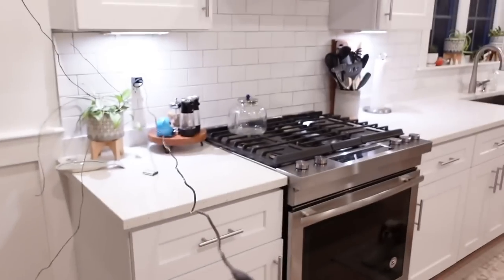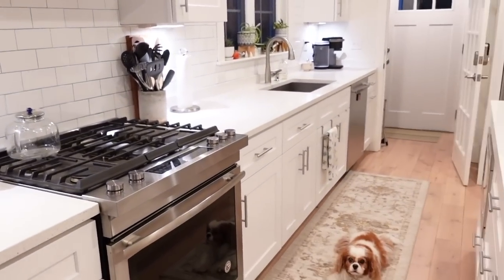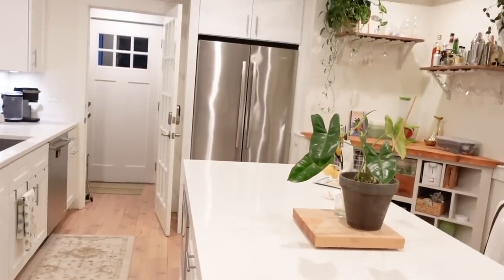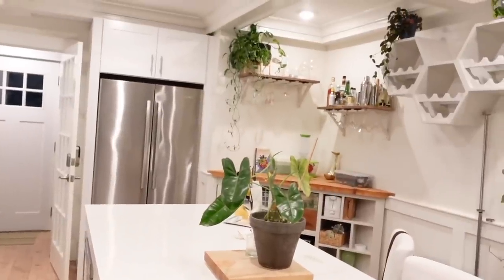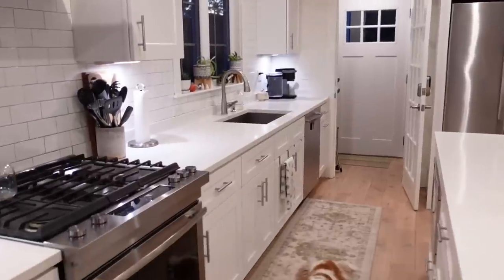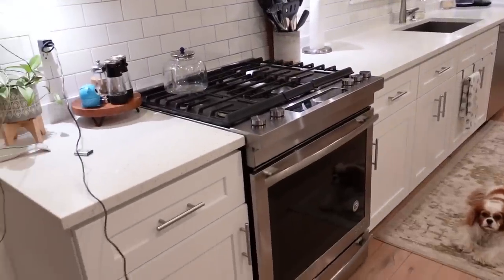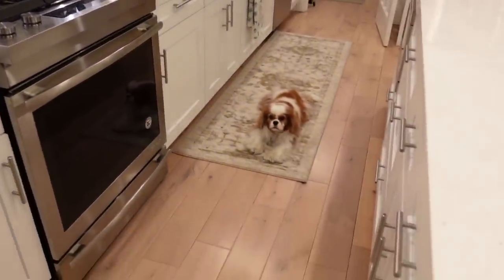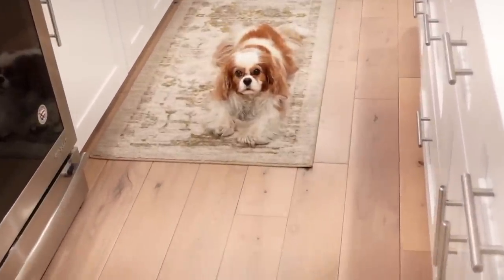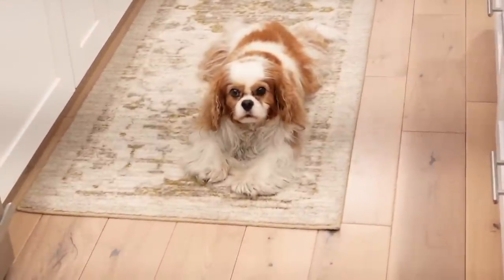So ta-da, there's the Clover bean. But the kitchen is completely unpacked. The bar is unpacked. I'm loving that. So we now have a functioning kitchen and I'm very excited. Clover, are you excited too? It doesn't seem like you're very excited. You should be very excited, because we have a functioning kitchen.